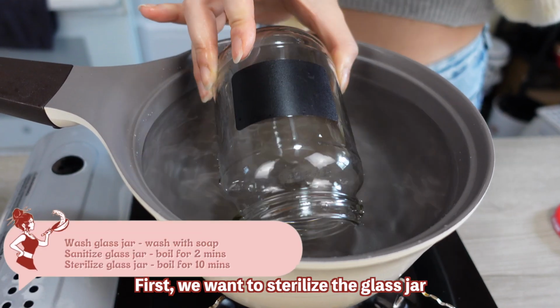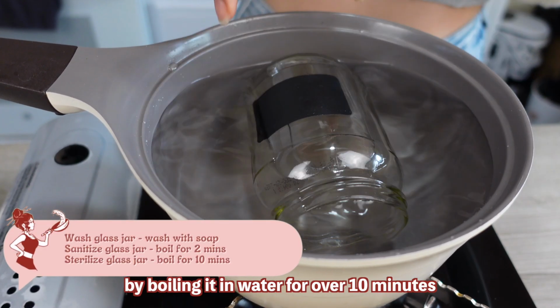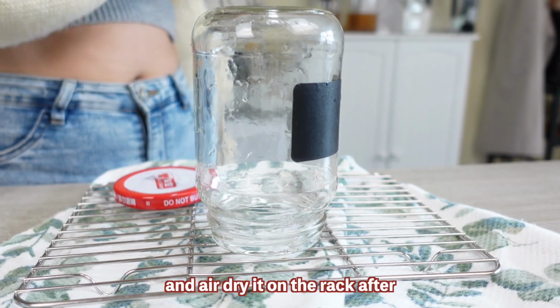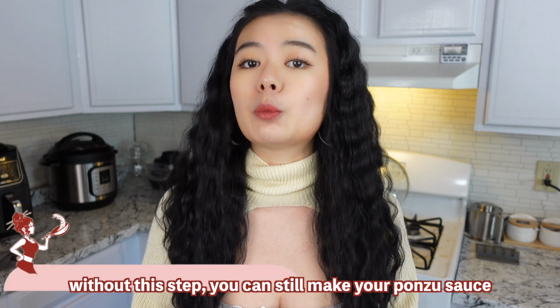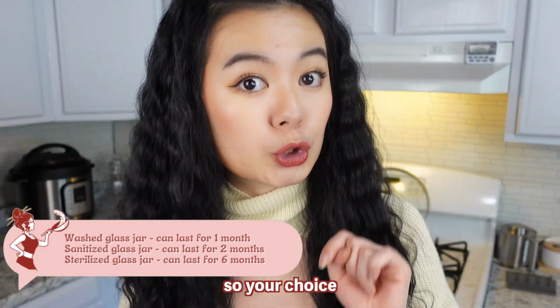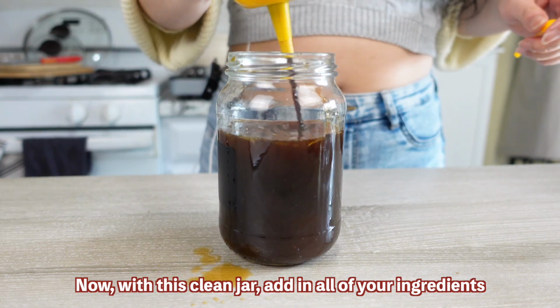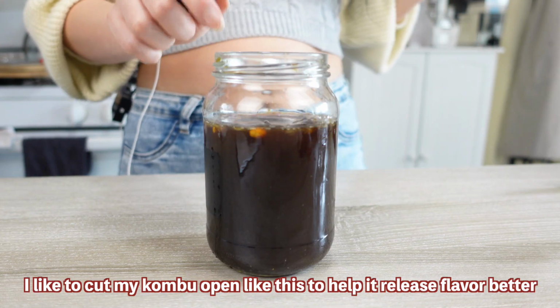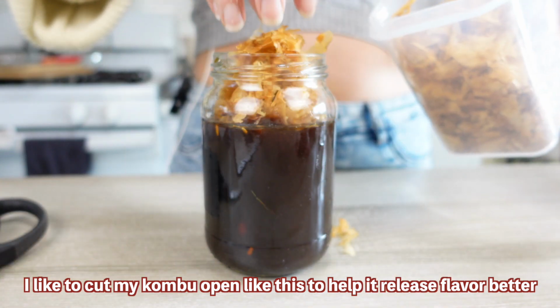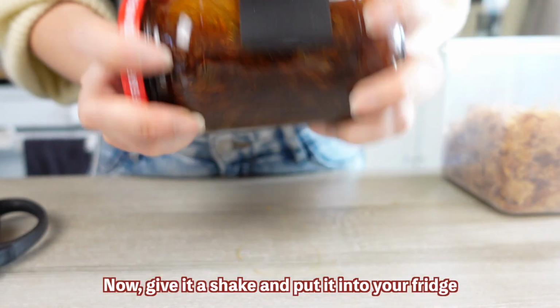First, we want to sterilize our glass jar by boiling it in water for over 10 minutes and air dry it on a rack after. Without this step, you can still make your ponzu sauce, but it will only last for around a month, so your choice. Now, with this clean jar, add in all of your ingredients. I like to cut my kombu open like this to help it release flavor better. Now, give it a shake and put it into your fridge.